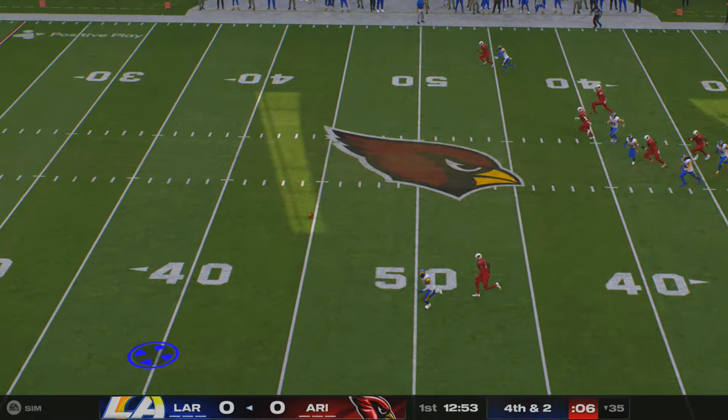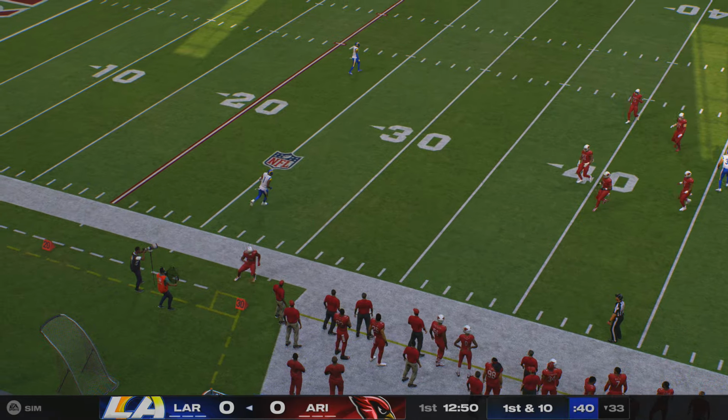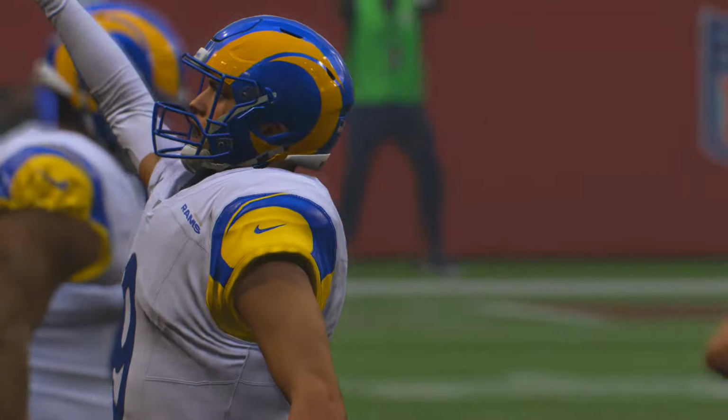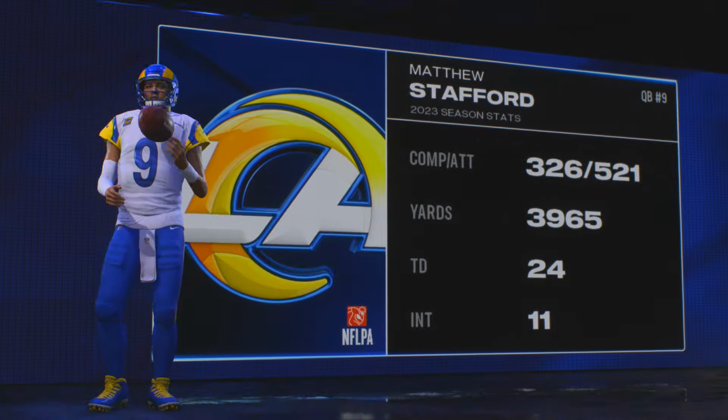And here's a very low line drive, almost whiffed on it. Just 21 yards on the punt there. And the Rams will go on offense here with a first and 10. So now we'll get a look at the other offensive unit as they come out for their first possession.